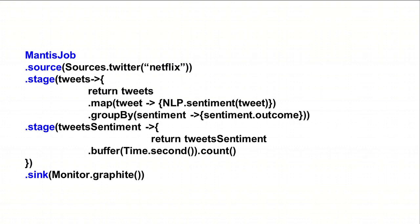And then in our next stage, all we do is buffer that sentiment by some amount of time and count them. And then we output that information to a Graphite graph. And so this is just a real quick example of how you can take the Twitter firehose, run a sentiment analysis algorithm on it, and then graph the different sentiment outcomes over time.